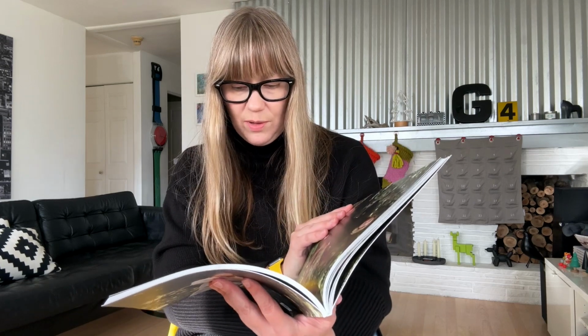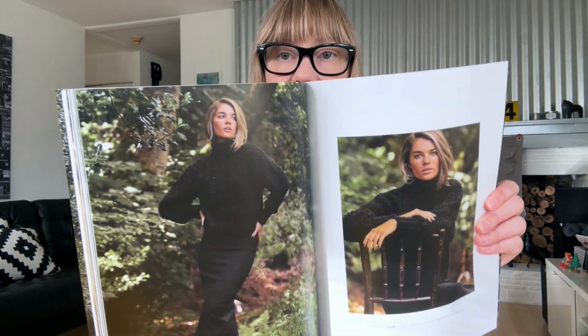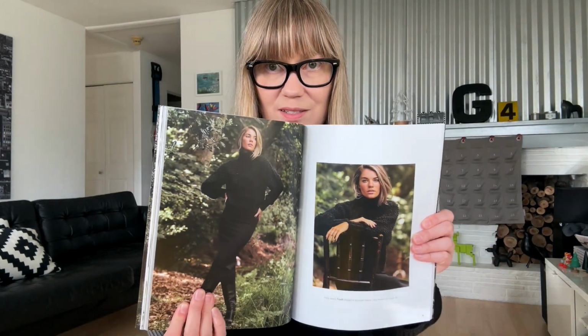Oh, this black one, maybe this is what I was thinking of. Yep, it's called Vault in Brushed Fleece. A textured, really nice black sweater. I love these. Okay, and then the other one is called Winter. And again, classic, beautiful sweaters. This is the one I was thinking of.